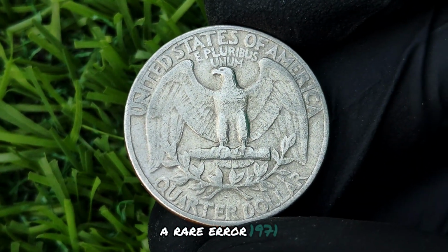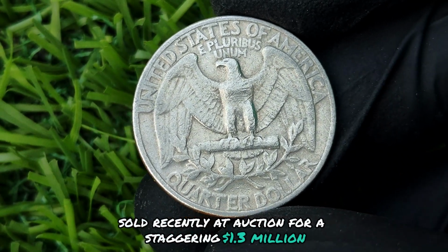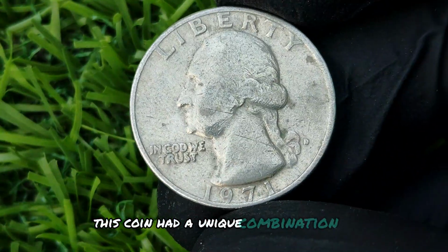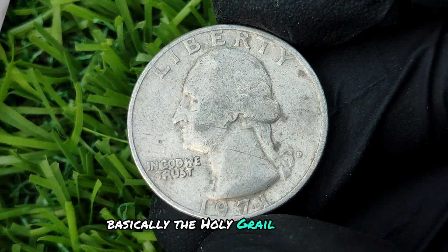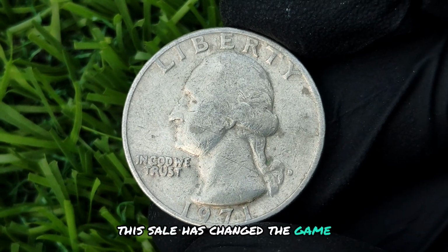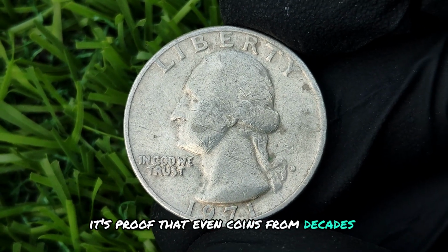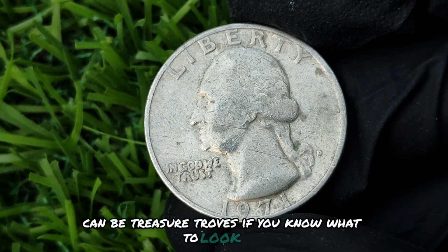A rare error 1971 D quarter sold recently at auction for a staggering $1.3 million. This coin had a unique combination of minting errors and was in pristine condition, basically the holy grail of 1971 D quarters. This sale has changed the game. It's proof that even coins from decades ago, which you might think are worthless, can be treasure troves if you know what to look for.